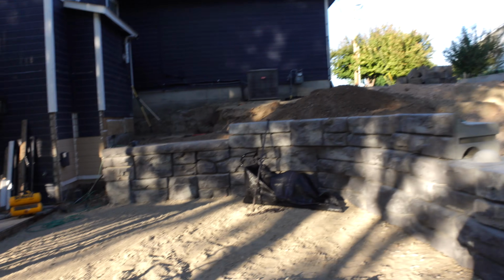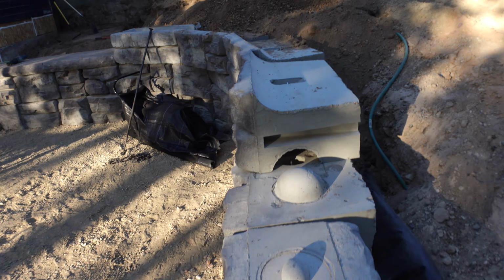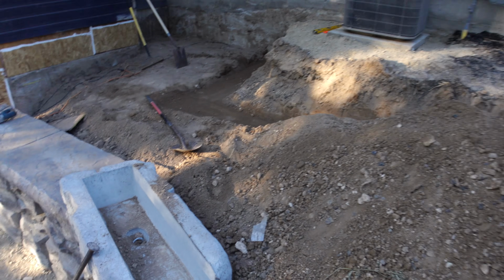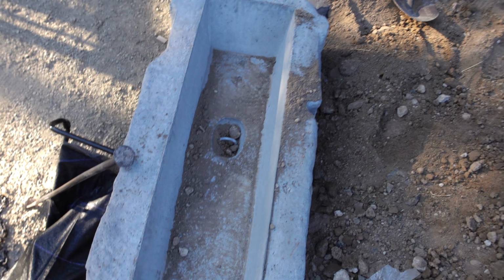Well, it's the next day, just got off work. As you can see, they got a lot more of the wall built. This will all start coming together once we start putting all the backfill back in. That's my neighbor Bella over there. This is gonna start to look a lot different once, of course, all the dirt's in. The back of this block will get chopped off, so the dirt will come right up to that.